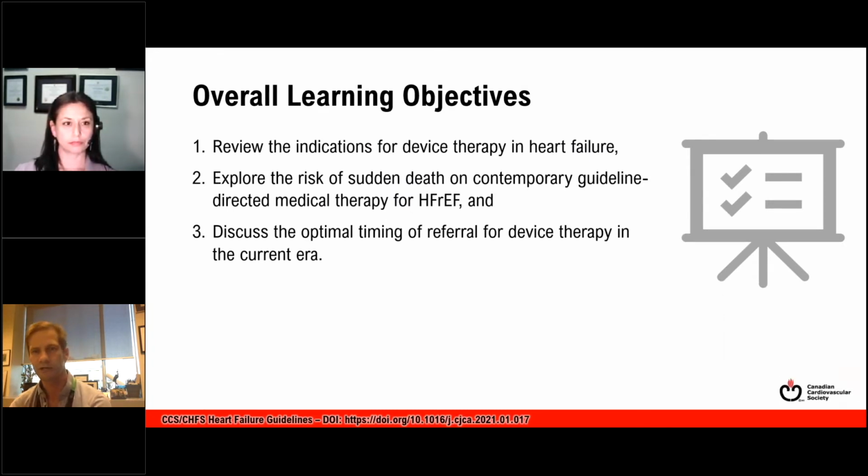The overall learning objectives for the program are really to review the indications for device therapy in heart failure, and also explore the risks of sudden death in the current era, where we could think of more intensive or comprehensive guideline-directed medical therapy for low EF heart failure patients. And then from that, what is the optimal timing in our current era for referring for devices? That's what we hope to get at and have some discussion about tonight.